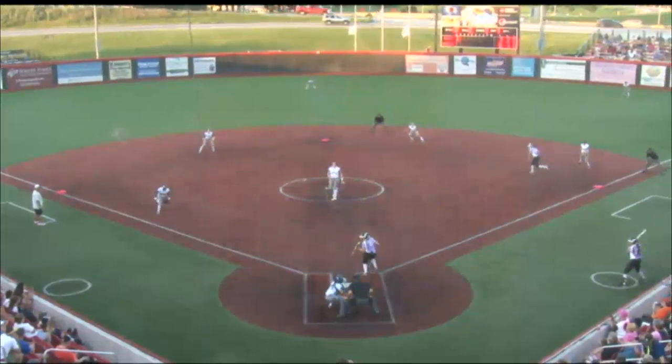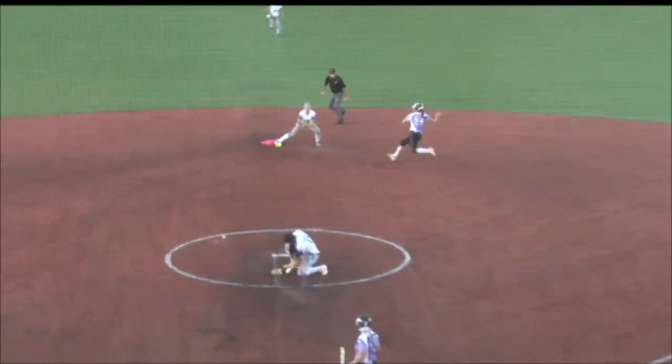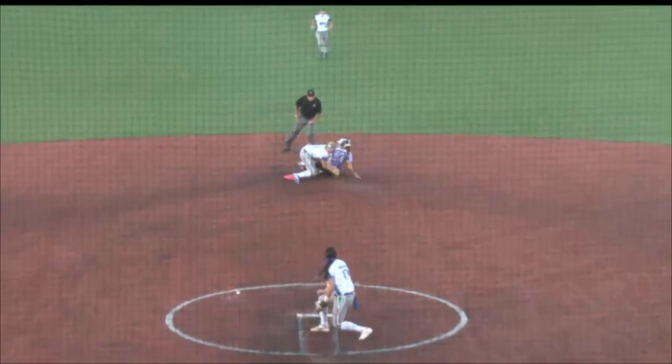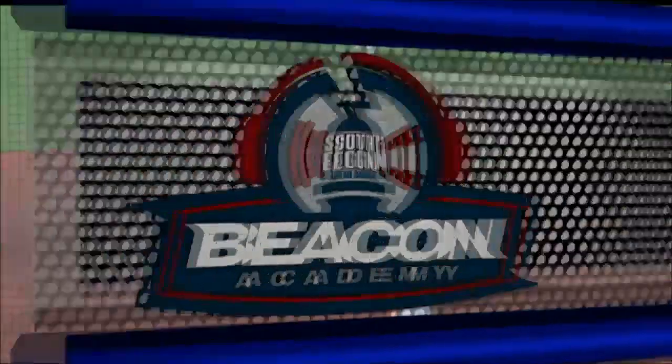You're going to watch here, Emily Allard gets a great jump on Kazuki Watanabe. Watanabe again throws it away. Lauren Hager had to really duck out of the way for that one, and she slid right under the tag. Terrific stolen base once again by Emily Allard.